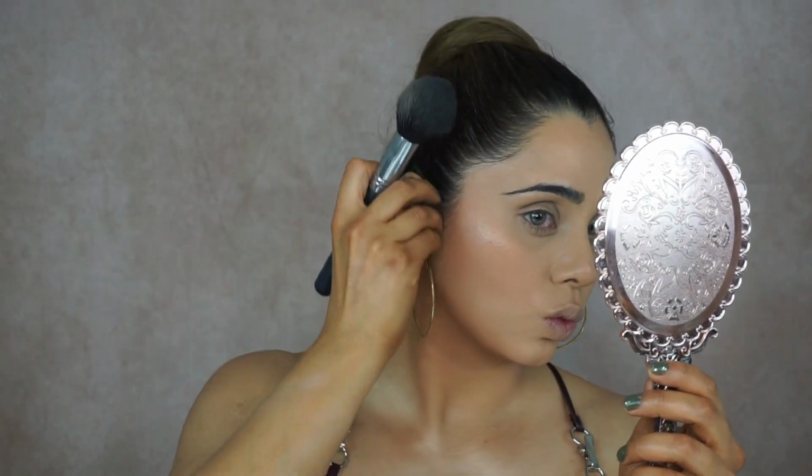And to set the rest of my face, I'm using my Charlotte Tilbury Airbrush Flawless Finish. It's like a flawless airbrush looking skin compact.